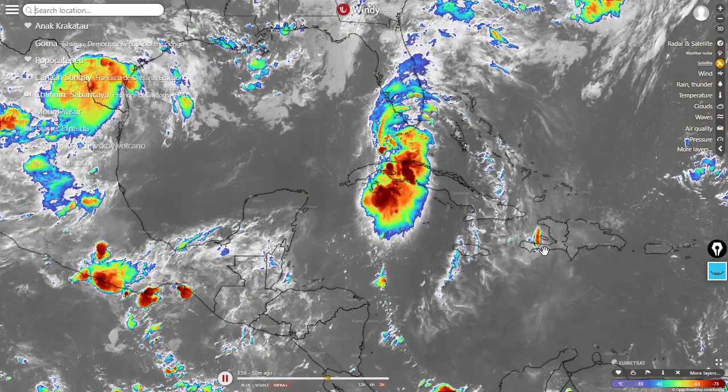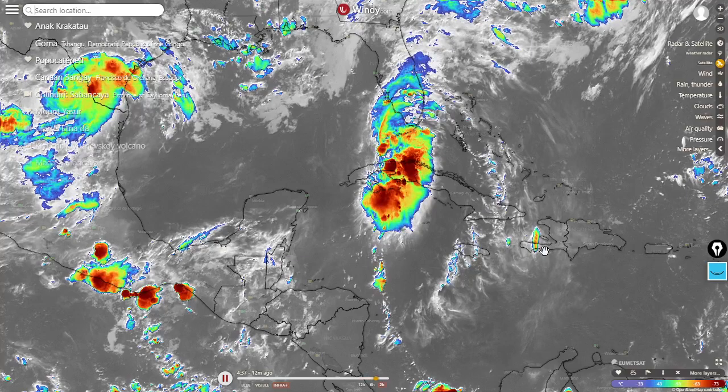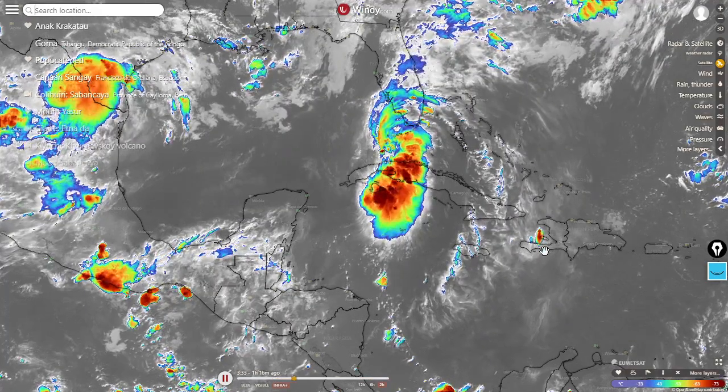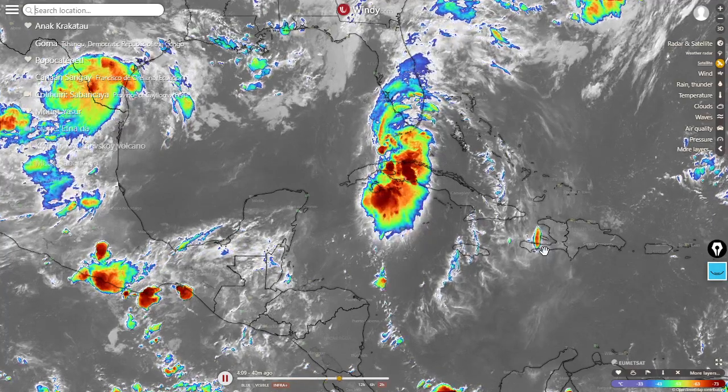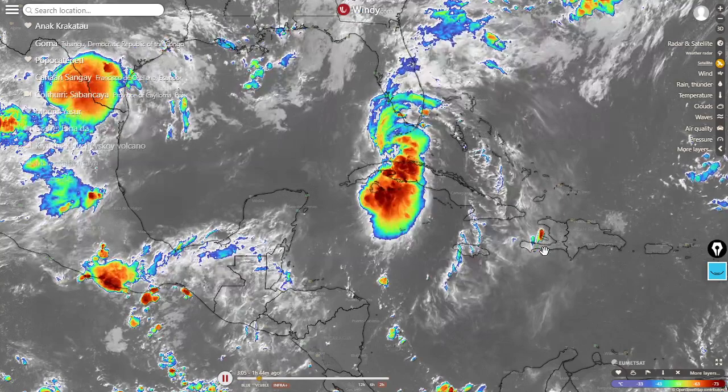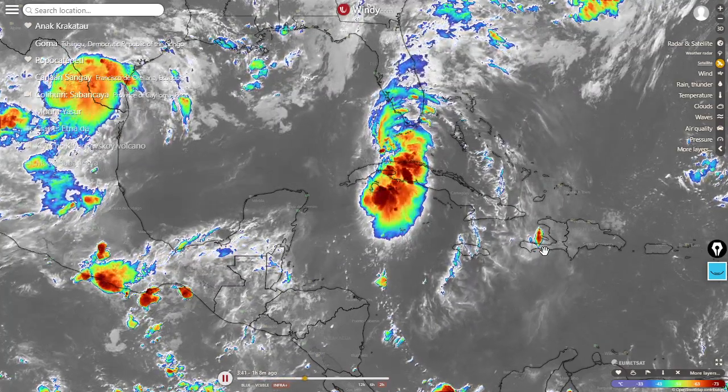So we're seeing some rather heavy cloud bands here finally start to make their way up the west coast of Florida, as well as striking the Florida Keys there. Although the heaviest bands are just exiting the Isle of Cuba.